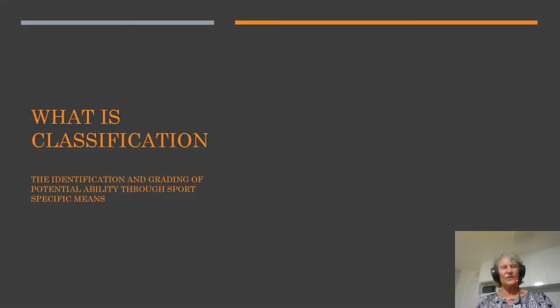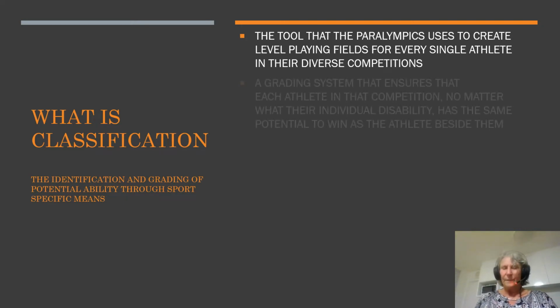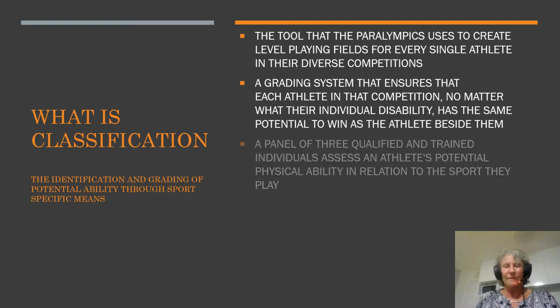So what's classification? You can see what Powerchair football is. Classification is the tool that the Paralympics use to make sure that every sport in the Paralympics has a level playing field. A level playing field meaning that the system that we use ensures that whatever athlete you are, when you line up to compete, you're competing against someone that you have the potential to beat. Despite having very different disabilities, the only difference should be their training and how much skill they have.